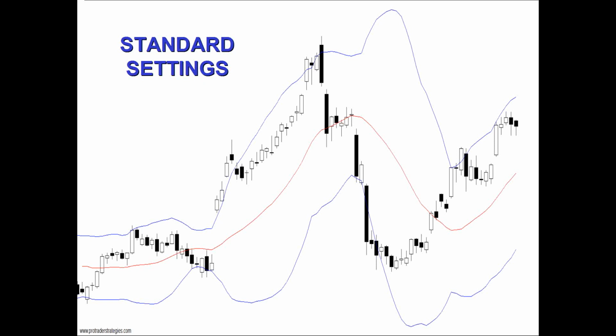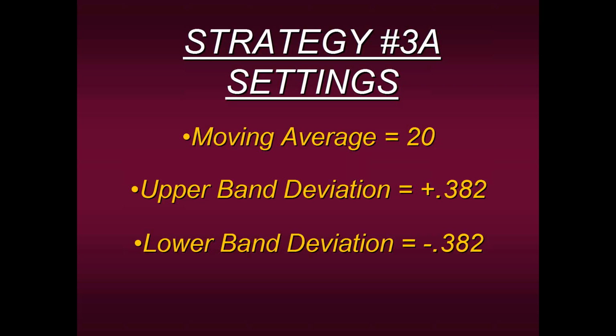Now, we're going to alter that in our proprietary setting. We're going to change it because this is going to tell us in terms of entering and how strong this trend actually is with strategy 3A. So here are the proprietary settings. We're going to keep the moving average set at 20, so there's nothing you need to change. Sometimes the platforms say the length. Others will say the middle moving average, or sometimes they'll say the middle line. Just keep it at 20.